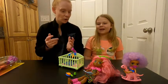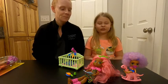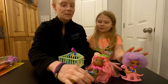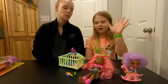This group of girls is called Cave Club girls, and they're so pretty. As you can already see, this is Fernessa, and here's Farah. They're just so cute.